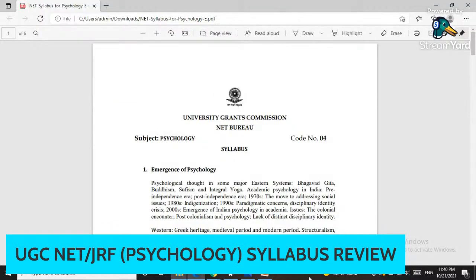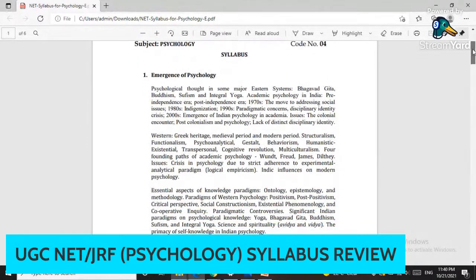Here we have a look at the psychology syllabus. There are 10 units in all, and the first unit is the emergence of psychology. In this unit we have to understand some new topics also. The first one is psychological thought in some major eastern systems: Bhagavad Gita, Buddhism, Sufism, and integral yoga.